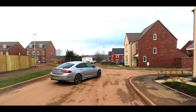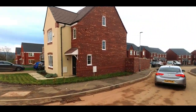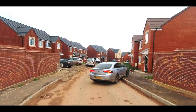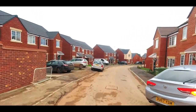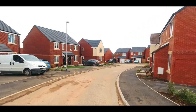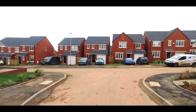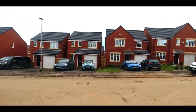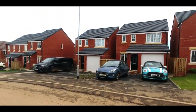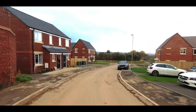It does look really well thought out. And, you know, Persimmon designs have never wowed me, but I think the layout of this is not too bad actually. It's got a good feel about it. Obviously the road isn't completed yet, but you can see a couple of Ruffords there. I haven't seen many Ruffords on this particular development, and it's been built in two phases.